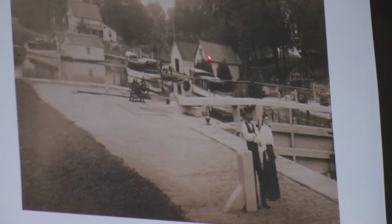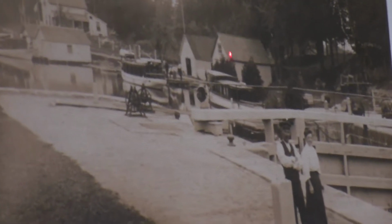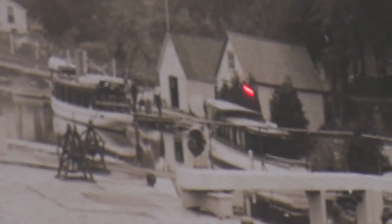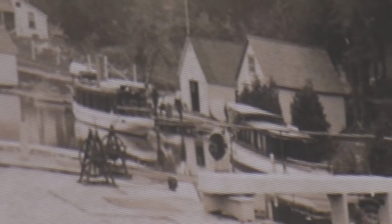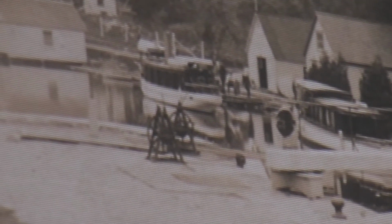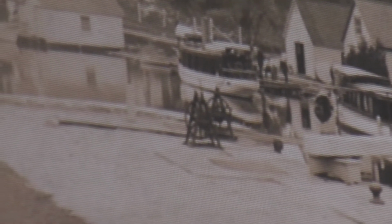But that building right there, Mary Hamilton, do you know what that building is? Where the red dot is? Mary? She's not here. Oh, there she is. Do you know what that building is, Mary? That building right there. I don't know. At least I can't think quickly.